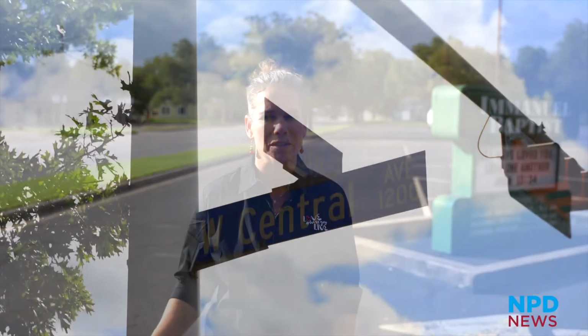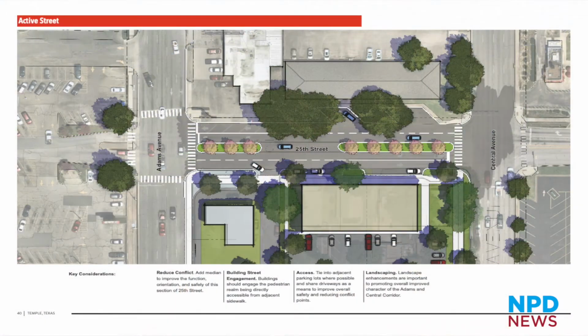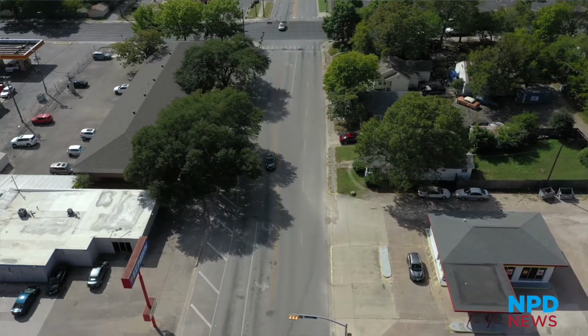While Central Avenue and Adams Avenue are very important corridors through this district, we also feel that 25th Street plays an important role in connecting people from one side of the district to the other. Because of that importance, we want to take specific care in making improvements to this important roadway. Part of those improvements are adding some planting strips in between Adams and Central, reducing the number of lanes in that area, and also adding some on-street parking. We also plan to improve the pedestrian experience by adding sidewalks, lighting, and landscaping to really add some more features to this area that we think will attract more pedestrian traffic.